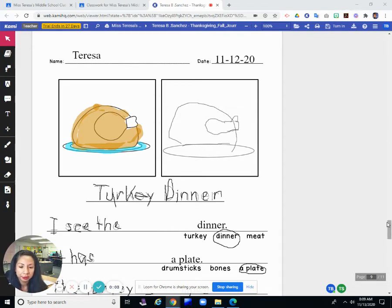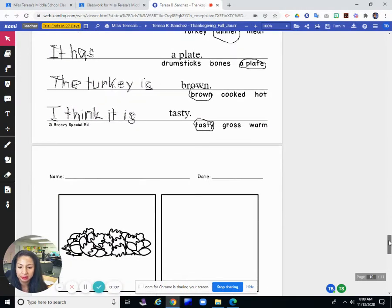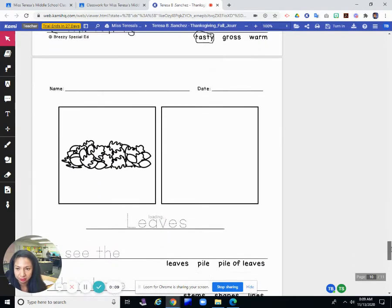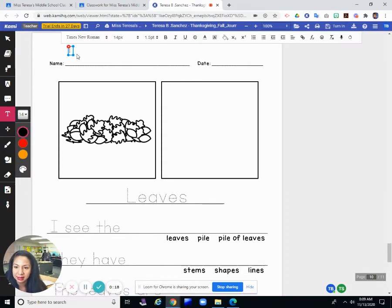I'm going to do the morning writing lesson. Yesterday I wrote about turkey dinner, or we wrote about turkey dinner. I hope you did yours too. Today it's leaves, because this is the Thanksgiving and fall journal. We're writing about our fall leaves today.